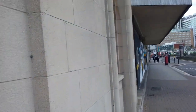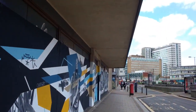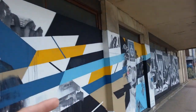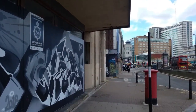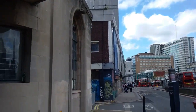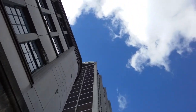This is a grade 2 listed building. I would imagine they'll just refurbish this. They won't be allowed to pull this one down. But R&F have bought this, so I would imagine they will refurbish it, either into apartments or maybe offices, who knows. But we'll go through St George's Walk now and have a look at this shopping precinct.